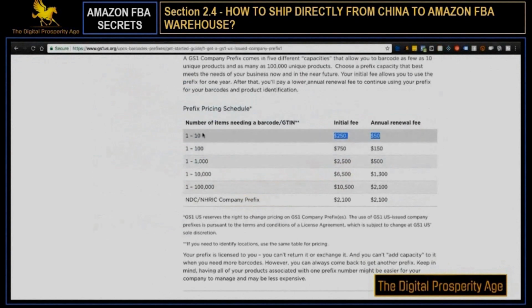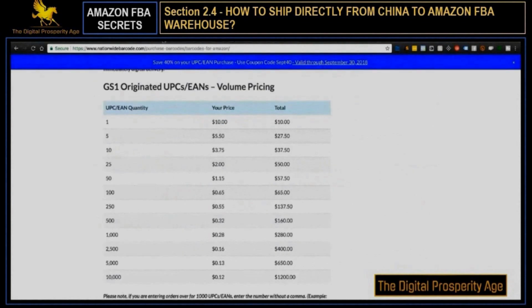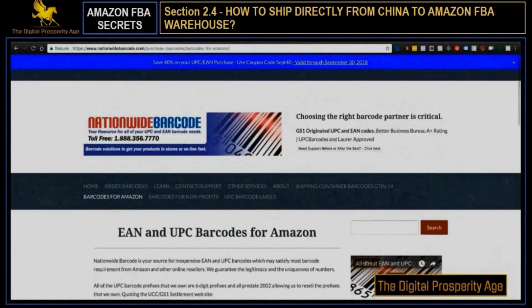But if you want to err on the side of caution, then just get GS1 barcodes directly and pay the $300 for 10 GTINs. And in the grand scheme of things, $300 is not that much money for the ability to list 10 UPCs. Or if you want to save a little bit of money and live on the wild side like me, then use nationwidebarcode.com.